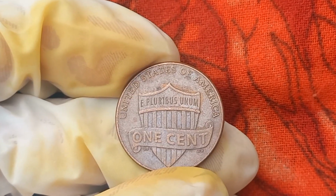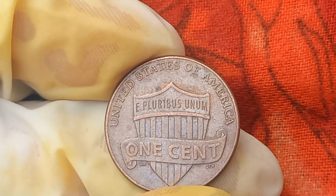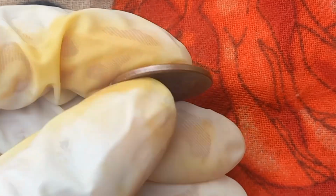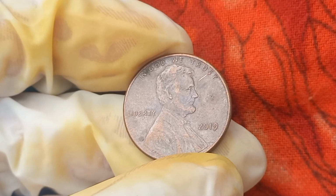Hey there, coin collectors and treasure hunters. Imagine finding a penny lying around, thinking it's just a regular, everyday coin. But what if I told you that one of those very pennies could be worth $1.7 million? Sounds like a wild dream, right?